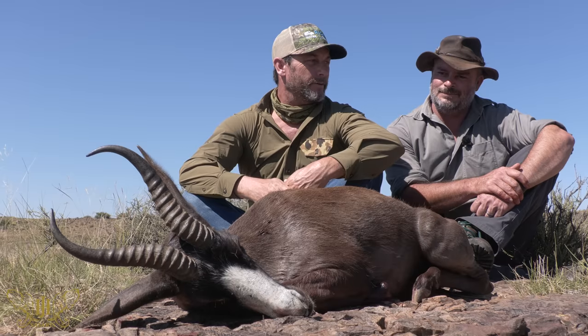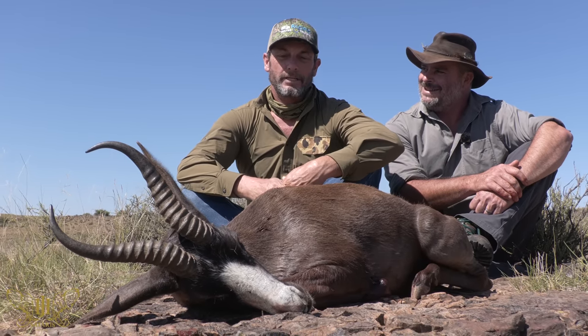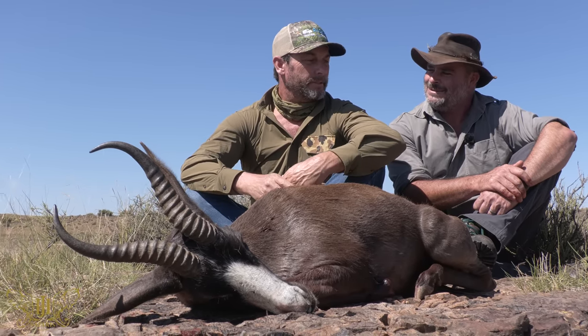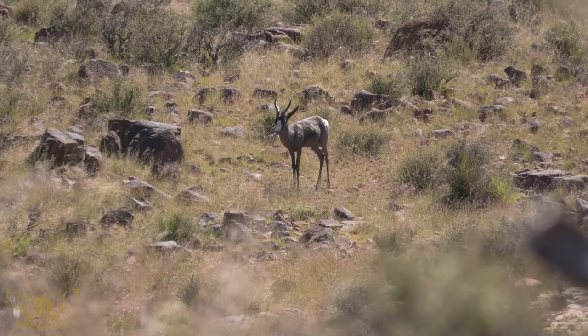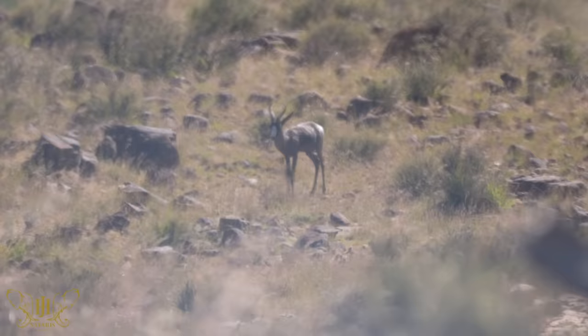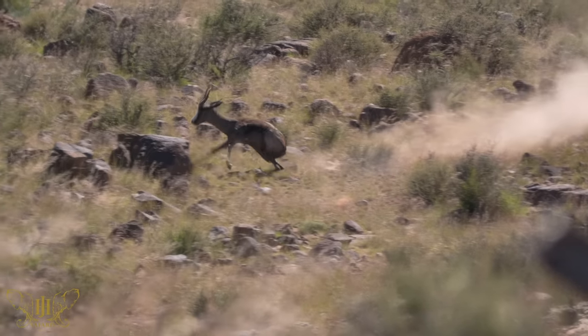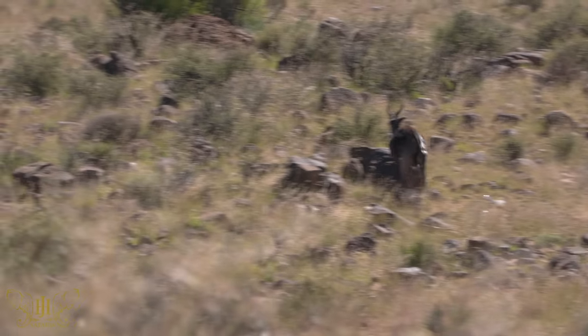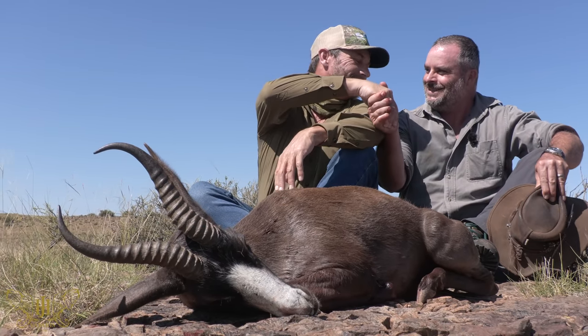He's standing there, had no idea we were here. He's dazing off in the distance and got set up on the sticks, and he kind of turned around and faced us, quartering towards us, and put a shot in the engine room, and he didn't go too far, and down he is. So. Beautiful shooting there as well. Yeah, thank you. Congratulations. Yep, thank you. Appreciate it.